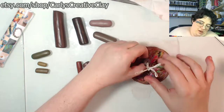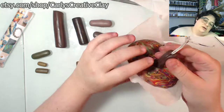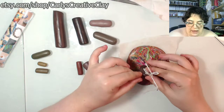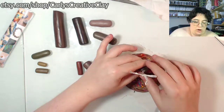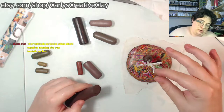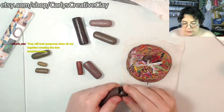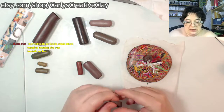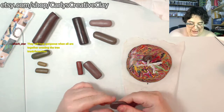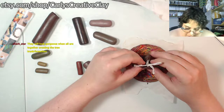Now, I'm not even going to bother smoothing in that joint, and I'll show you why at the last stage. So what I'm going to start off by doing is just roughly coating all of this in that brown, the way I just did there. Charlie's glasses, they will look gorgeous when they're all together creating the tree trunk and branches. Thank you. That's my hope.